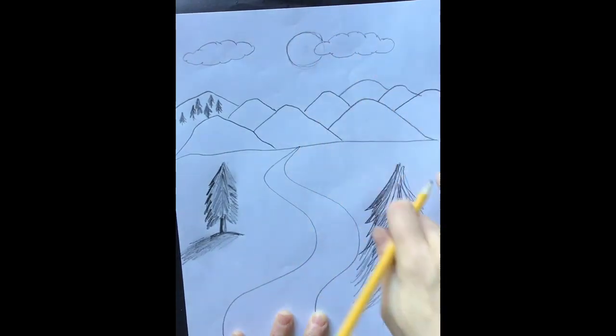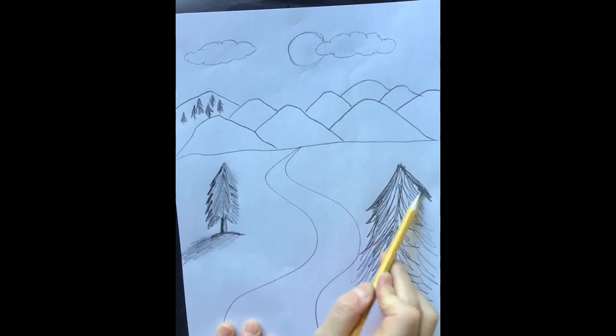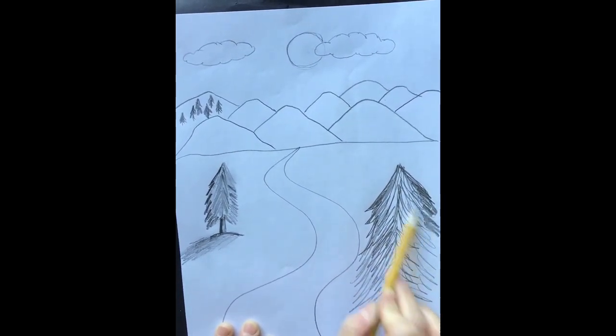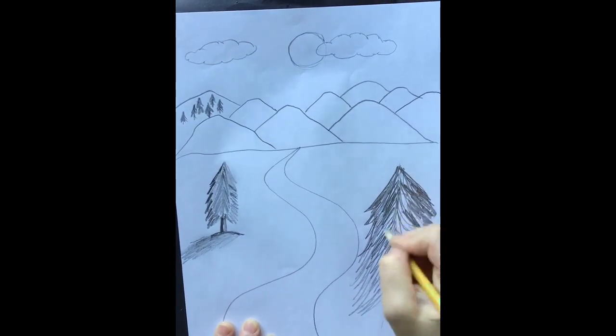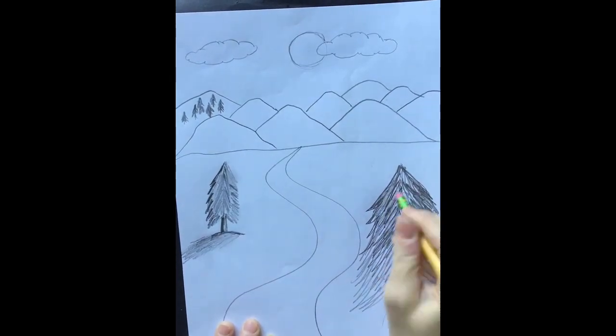Now this one is on this side, so the shadowing probably is going to happen more on the right side. So confusing, but it works. It makes it look pretty cool. If I add lots of pine needles to the front, and let's say I make it too dark, I can always add eraser lines, which add more texture to it too.